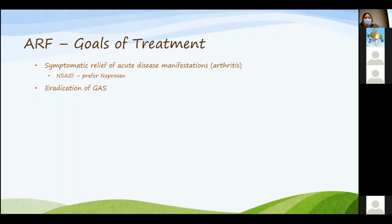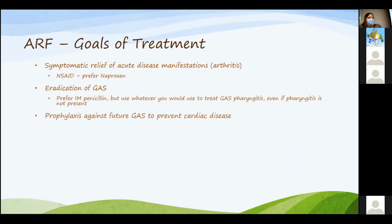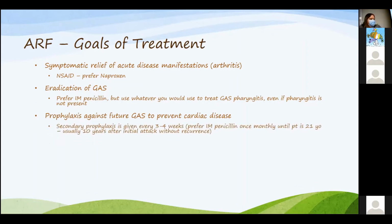And then obviously want to eradicate the group A strep. Again, here we're going to use IM penicillin if we have it. Otherwise, we're going to use whatever we can to treat group A strep. And then you have to prophylax them against future group A strep, rheumatic cardiac disease, which is every 3 to 4 weeks. They're going to be getting IM penicillin until they're 21 years old.